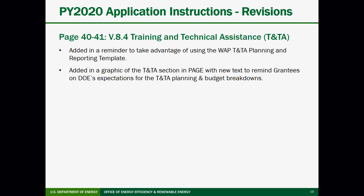Page 40 and 41, training and technical assistance. Added a reminder to take advantage of the T&TA planning and reporting template. There's also a webinar on the training resources page on the EERE site, encouraging grantees to use the template with planning, and it also has the handy benefit of helping to attach for annual reporting requirements. So encouraging everyone to use that tool.